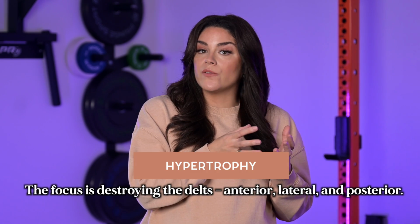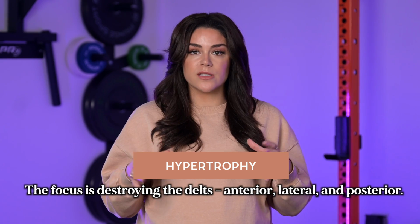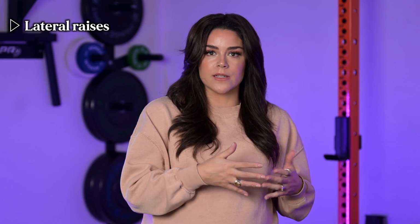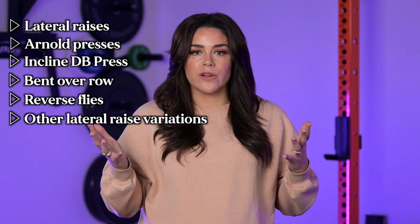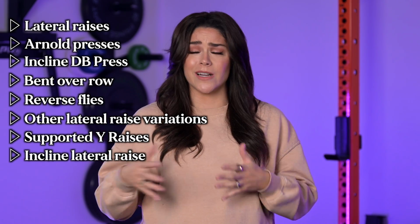Whereas a hypertrophy focused program is going to focus on destroying the delts: anterior, lateral, and posterior. They might overhead press, but it could be a single arm dumbbell variation that is paired with lateral raises, then go into Arnold presses or incline dumbbell press, bent over row, reverse flies. Other lateral raise variations, you could do supported Y raises, incline and lying lateral raise, etc.